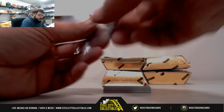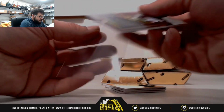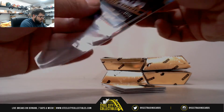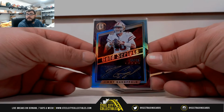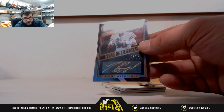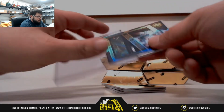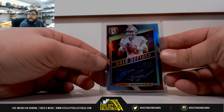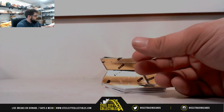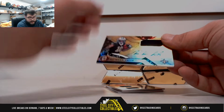Sick hit here. This is going to be 14 of 14, Golden Scripps, Jimmy Garoppolo. Jimmy G. Sick hit for the Jimmy G. Golden Scripps, 71 of 99, Trequan Smith.